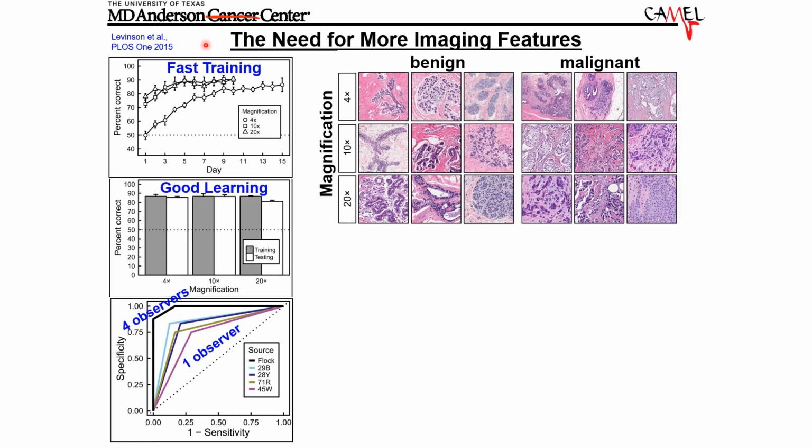So if we were to take four untrained observers and start to train them, well, after a relatively fast period of time, they can identify which slides, which images are from benign cancer and which are from malignant breast cancer, especially at the high magnification where there is more information. The 4x magnification has less information, and so it does take longer for the observers to be trained, but they do reach a pretty good level of getting the percent correct diagnosis of benign versus malignant.